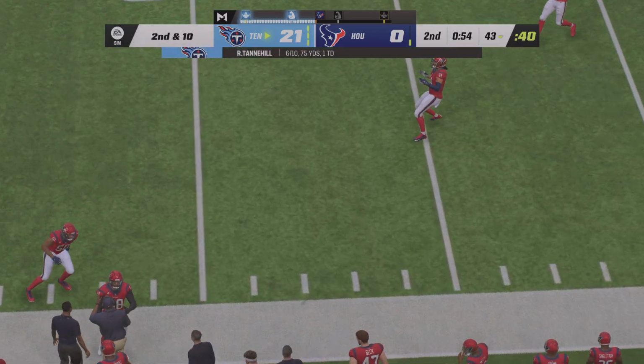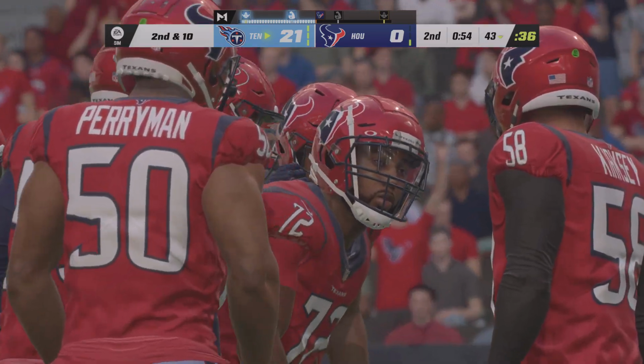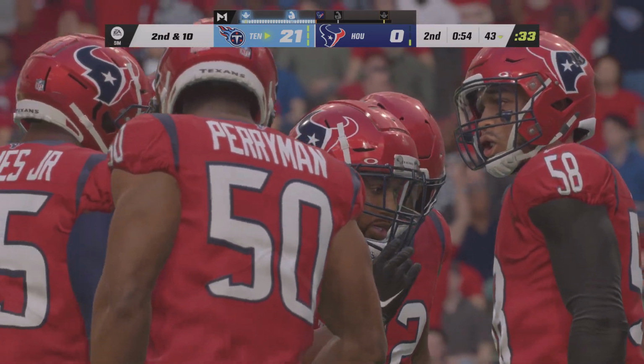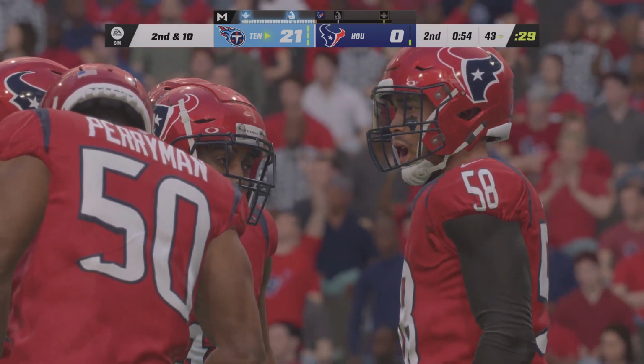And throwing to start the drive, but that one incomplete. So it looked like maybe his 3rd or his 4th read on his progression. Just trying to find his outlet man that time. Ends up leading him just a bit too much.